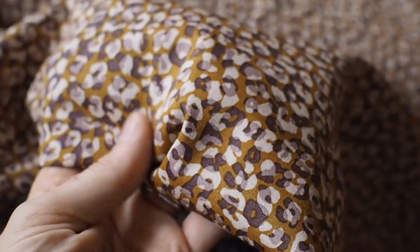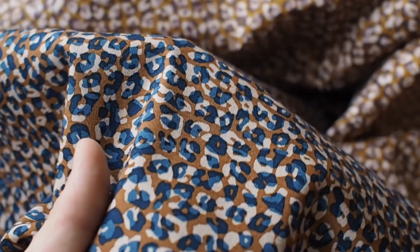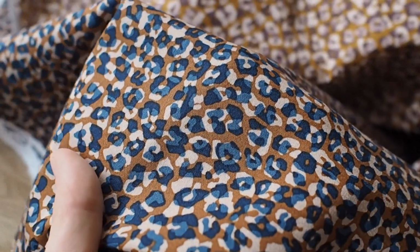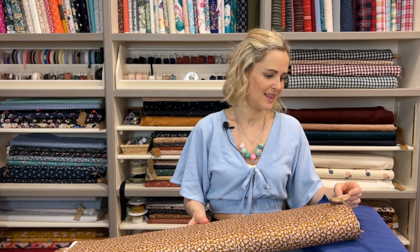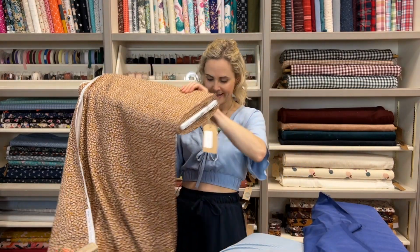I think that would look lovely in a smart pair of trousers with just a little kind of creamy or white blouse or something. Would look really smart. But yeah, 2 colourways of that one too. That is the Ditzy Leopard. This is on the ochre base.